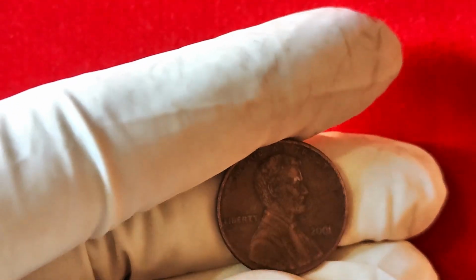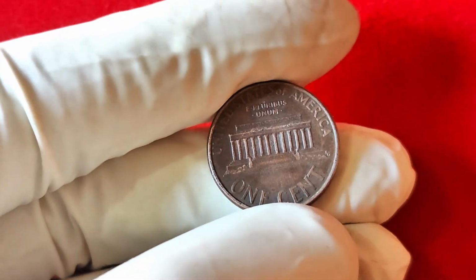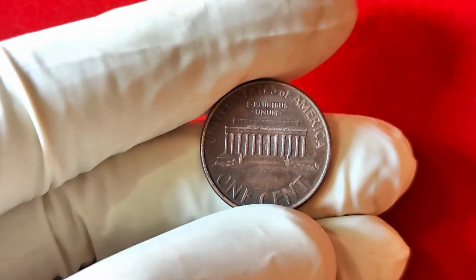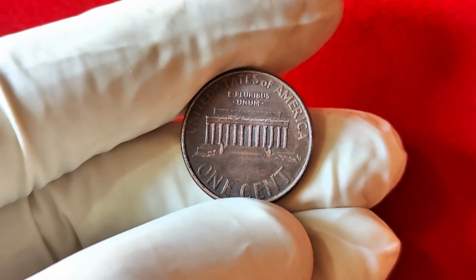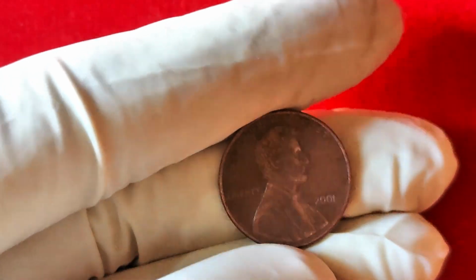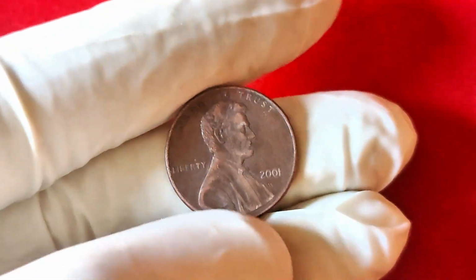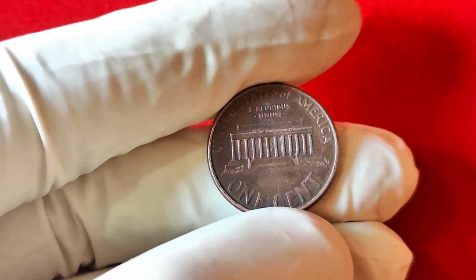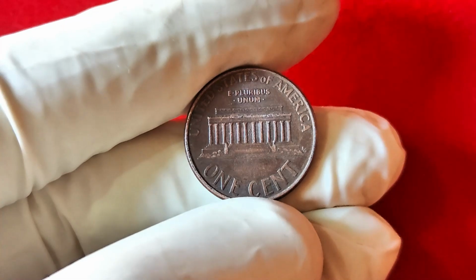The 2001 Lincoln penny, an ordinary coin that most of us toss into our spare change jars without a second thought. But what if I told you that some of these pennies are missing a crucial detail, the mint mark? And those missing mint marks are what make them one of the rarest and most valuable pennies in the world today. Every penny produced by the U.S. Mint has a small mint mark to indicate where it was made. Philadelphia coins don't have one, but most people don't realize that a few 2001 pennies were produced without a mint mark, making them extraordinarily rare.